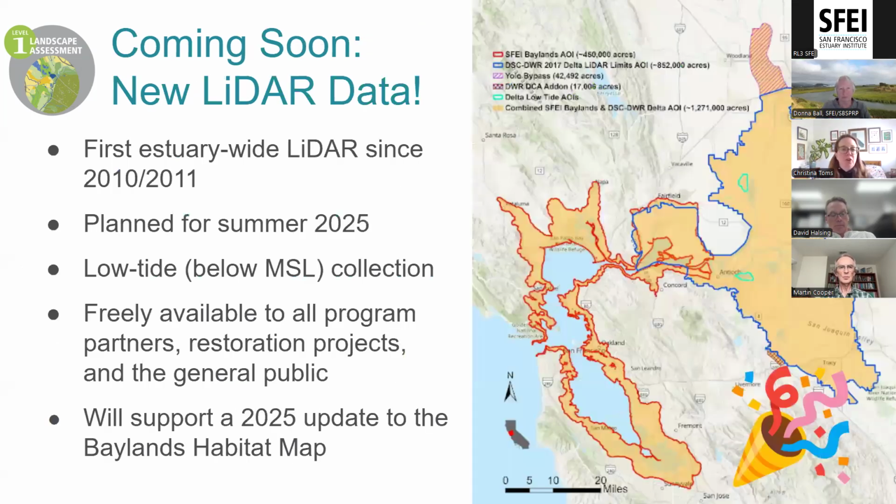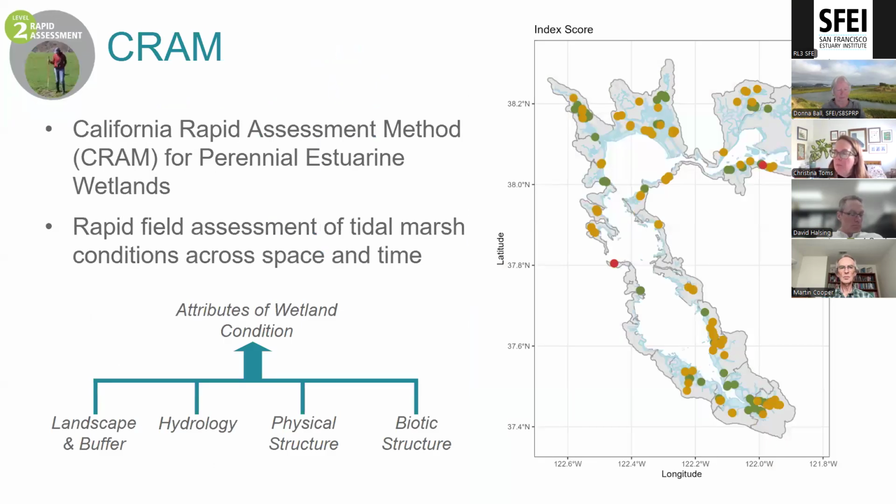And coming soon, new LiDAR data. So we're updating the 2020 Baylands Habitat Map in 2025 with the first estuary-wide LiDAR since 2010-2011. We're planning on collecting it this summer. It's going to include the entire San Francisco estuary, not just the lower estuary, but the upper estuary as well. It's going to be a low tide collection, and we're going to make that data freely available to all program partners, including the general public.